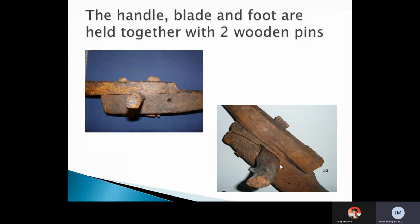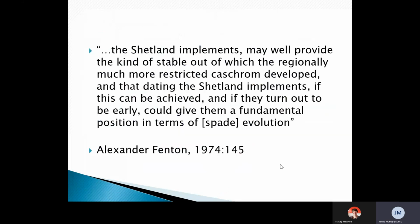The Unst spade was found by a peat cutter somewhere in the north side of the isle, buried alongside the wooden clod breaker or mattock. They were handed to Dr. Thomas Saxby, a well-known local antiquarian, around 1900. And using typological evidence, the Shetland spades appear quite unique.